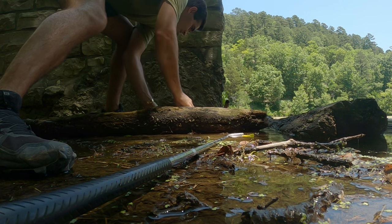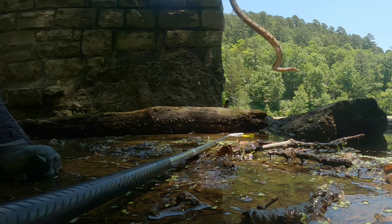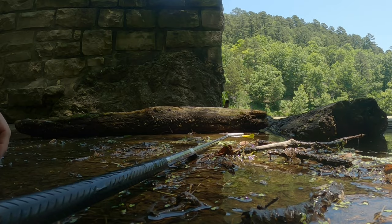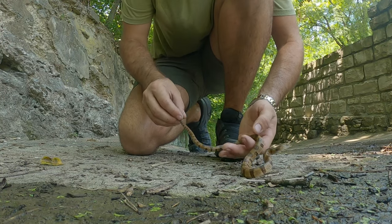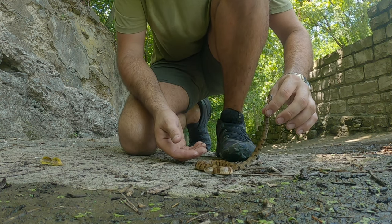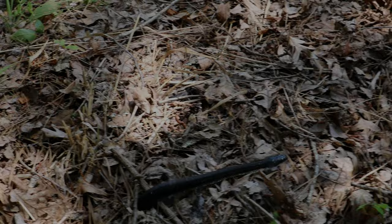Pretty this guy is. Wow. You're okay. You're okay. Look at the color on this one. Wow. Beautiful. Holy cow. Look at him. Look at this little guy. Wow. Really blonde. This should be a Midland water snake. First one so small and blonde that I found. A lot of variety. I'm excited. I like this.